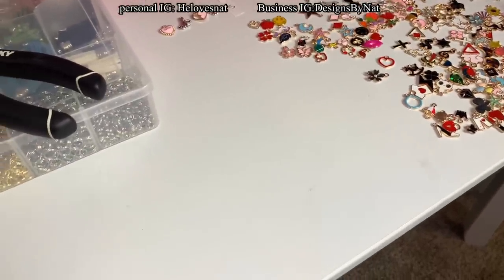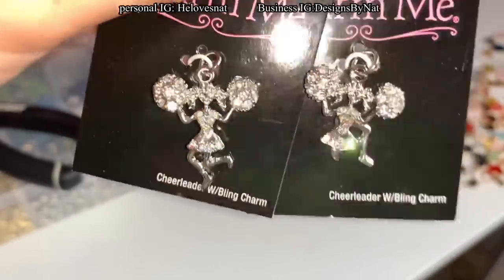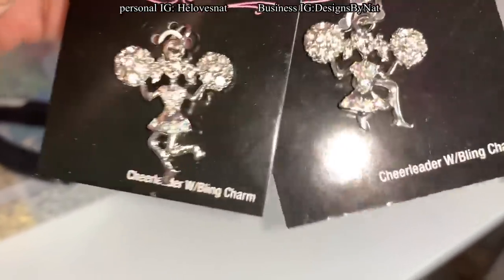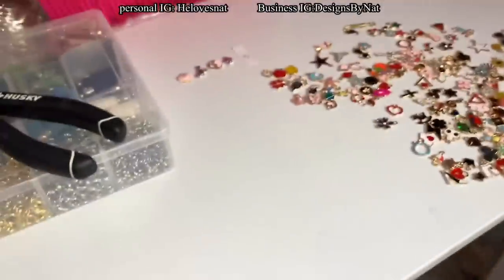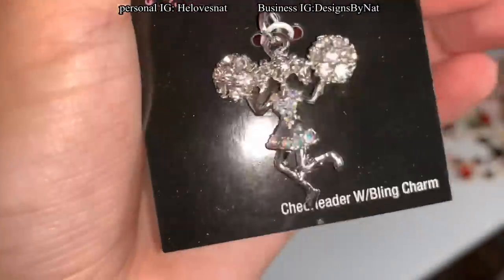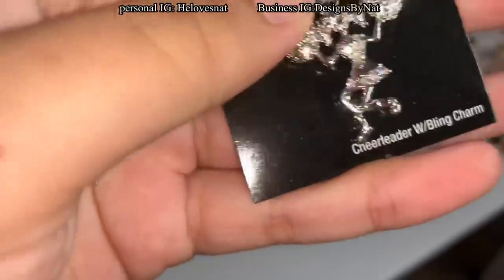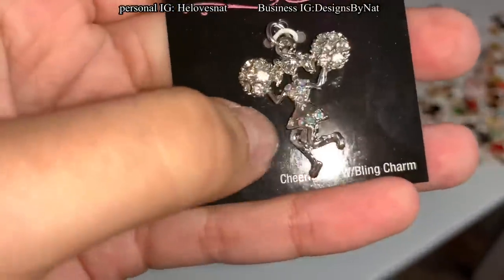Let me show y'all. I got 2 cheerleader charms, but these are not going to be available no more. This is just for a special order that I'm making for my friend that I know. But if you want me to add this cheerleader, her legs move. See?